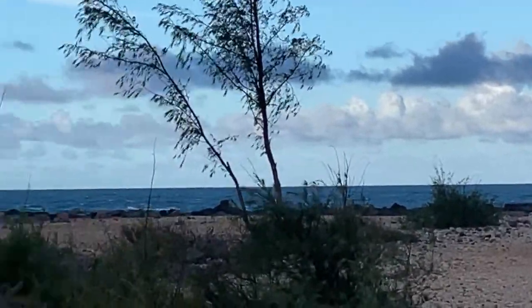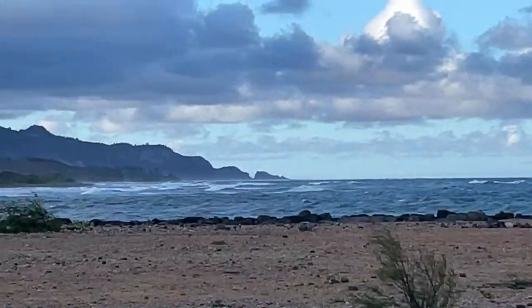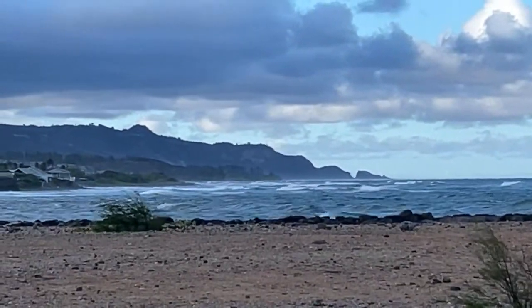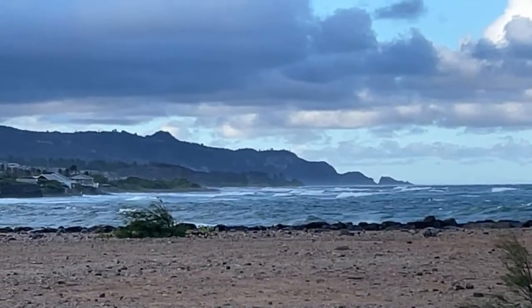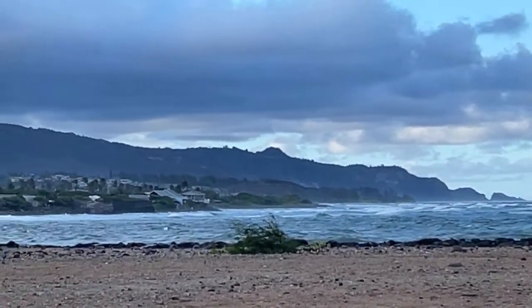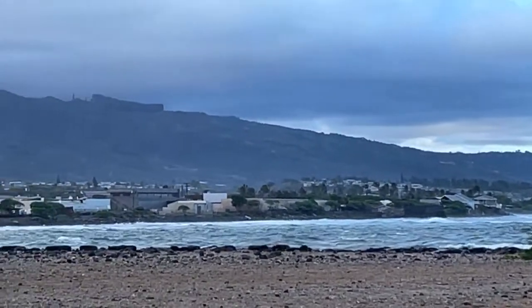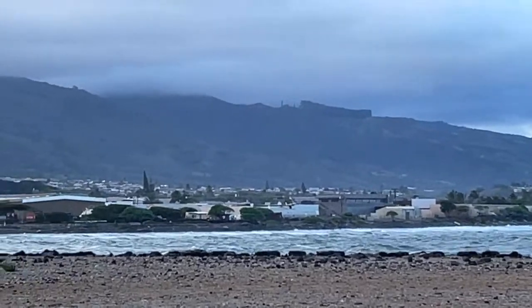And then check out this whole coast right here, man. This is pretty nuts here. Isn't that gorgeous? Beautiful. The rugged beauty of Maui just never stops. Every side of the island has got something special to offer.